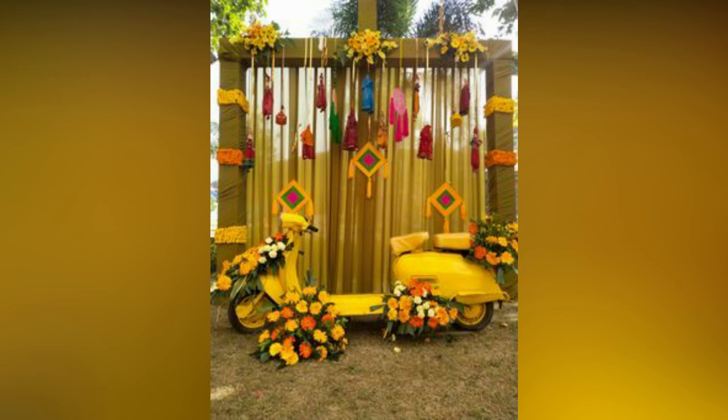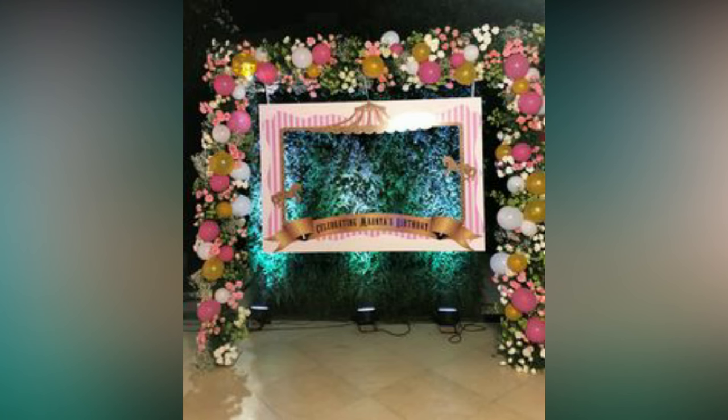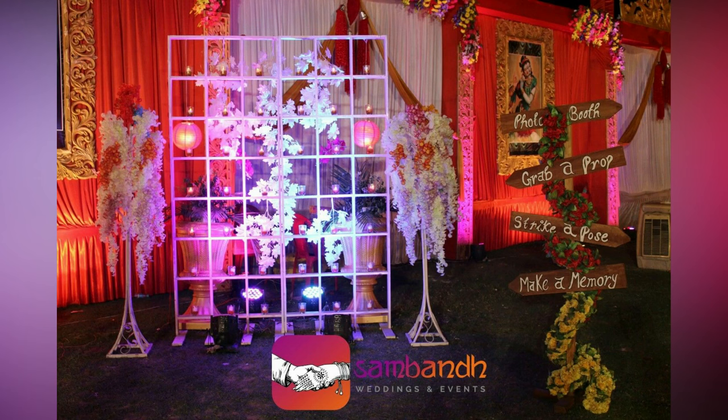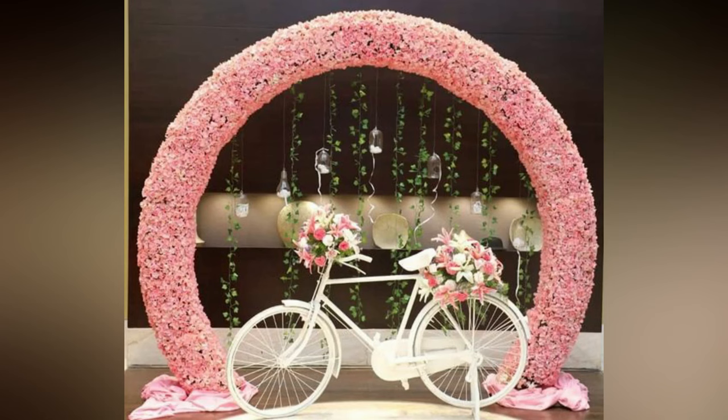So, if you too want to make the most of this IT trend, here is all the inspiration lined up for you. However, to ease your pain, we have curated a fabulous list of photo booth ideas from which you can take an ample amount of inspiration. Choose your favorite and get set pose.